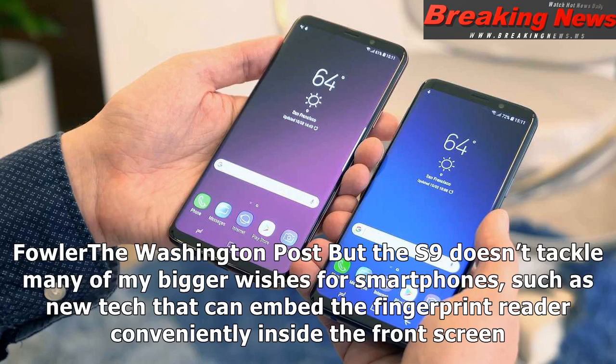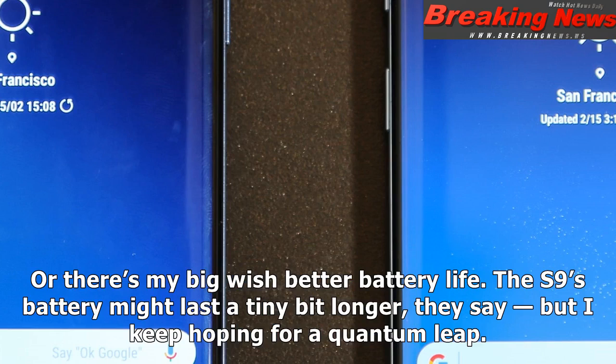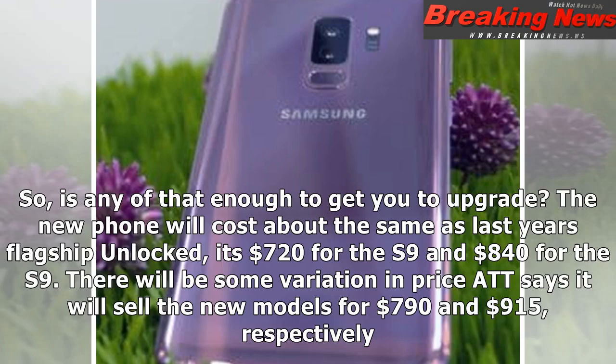But the S9 doesn't tackle many of my bigger wishes for smartphones, such as new tech that can embed the fingerprint reader conveniently inside the front screen. Or there's my big wish, better battery life. The S9's battery might last a tiny bit longer, they say, but I keep hoping for a quantum leap. So, is any of that enough to get you to upgrade?